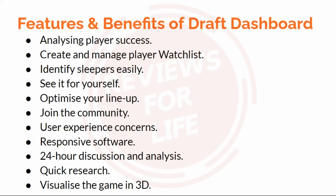Coming to the next feature, that is identify sleepers easily. Sleepers can be the game changers or the biggest flops. Because they are usually overlooked, when they are identified correctly, they greatly improve the quality of your fantasy team. But where they are wrongly identified, they can greatly affect your team's chances of winning. With the app's proprietary statistic gathering, you can identify sleepers with ease. The app looks at past history to figure out the player with the highest likelihood of having a breakout year. The statistics backing this reasoning would also be presented to you instantly.